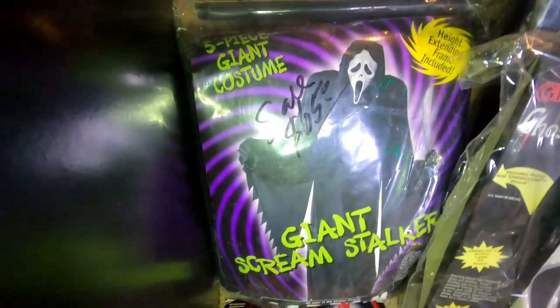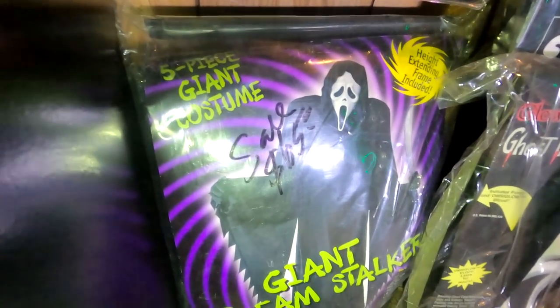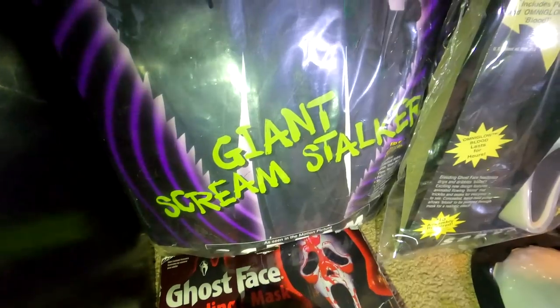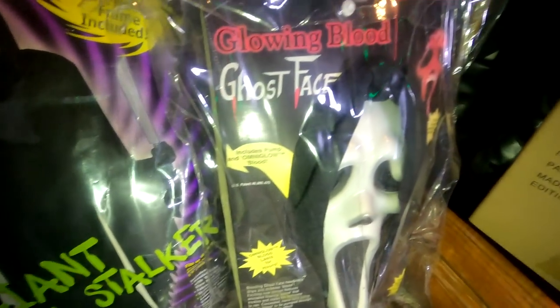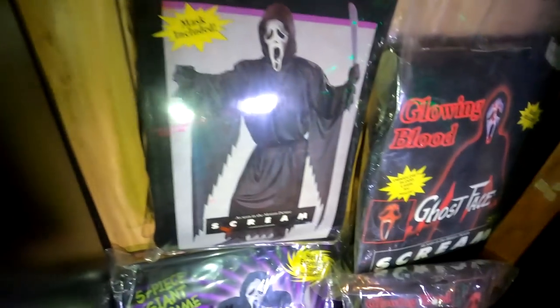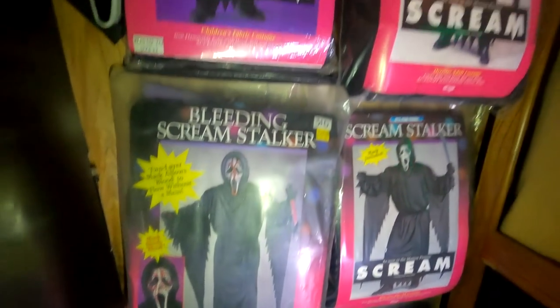The giant size Scream Stalker costume is just such a crazy, weird, zany costume, but I absolutely love it. All of these different variants as well that are not just normal Scream Stalkers, I absolutely love them. This one kind of is, it's just a different package, but I mean, all this different stuff is just so cool.